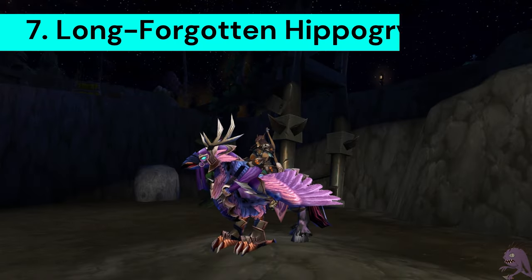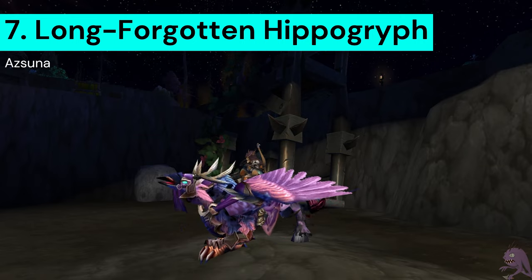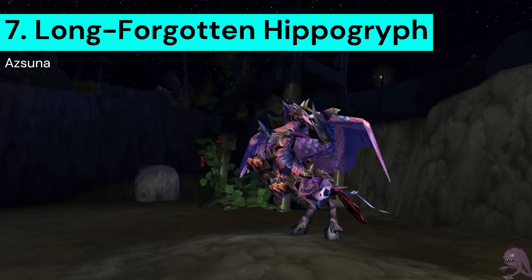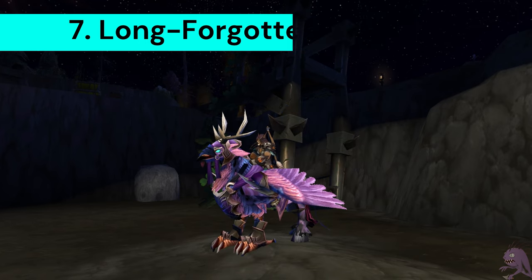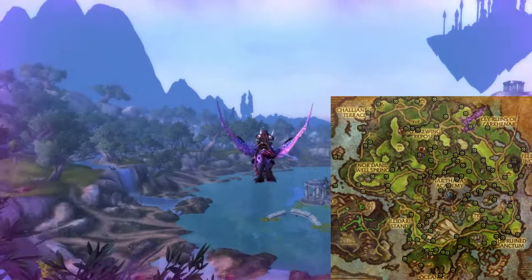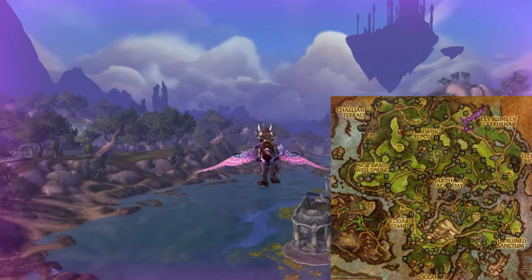All right, next up, the Long Forgotten Hippogriff found in Azuna. Named Long Forgotten because this model was actually first data mined way back in 2007, the 2.3 patch, and then wasn't made available until Legion. So we're going to head out to Azuna, and what we are after are 5 ephemeral crystals, and I believe only one is up in the zone at a time. These are all the various spawn points they can be at.